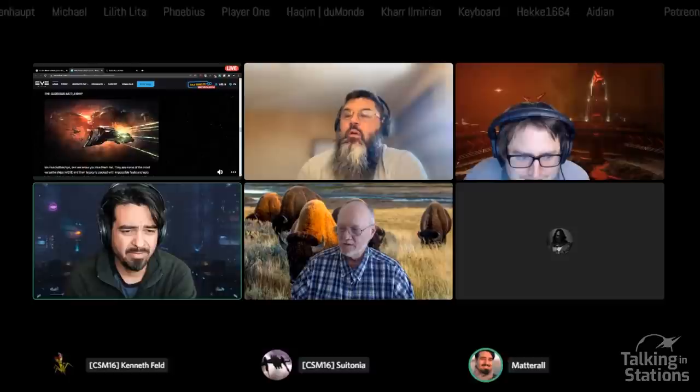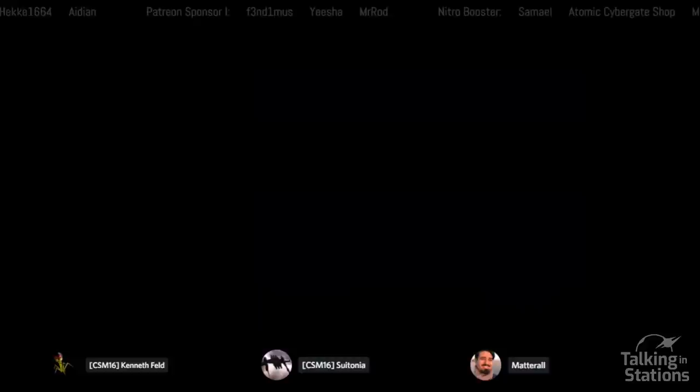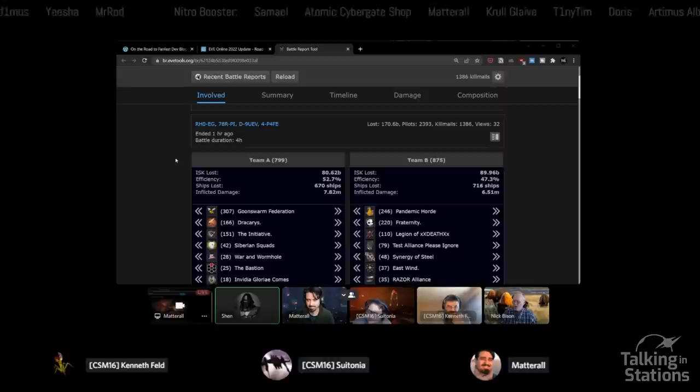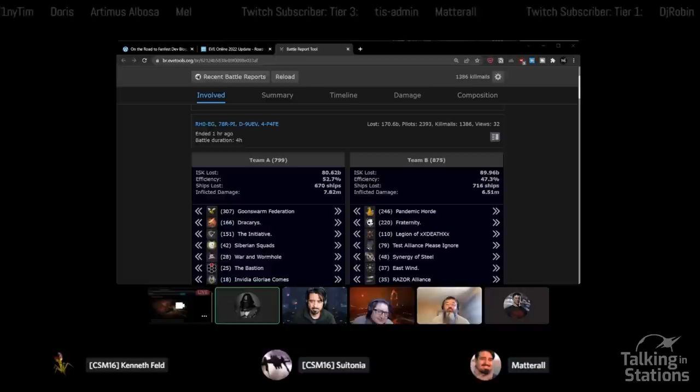Real quick, there's a big fight that just went down. Shen, you were there. You were a part of it. What happened? So it's over objectives in Tenerifis. If you look at it, four systems adjacent to Impasse are owned by Jakaris, and the one next door is owned by, I think, Fire. So the reinforcement of those iHubs came out this morning, a few hours ago, and a big battle happened over that. Both sides brought a good number for it, 800 per side. And we are seeing huge fights with a lot of ISK lost.